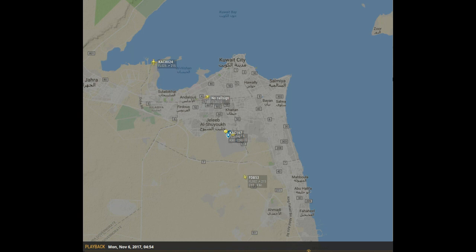I need you to maintain runway heading 4,000 feet. Maintain runway heading 4,000 feet. Till you reach 4,000, clear to join the hold. Copy. So we climb runway heading 4,000 feet. When reaching 4,000, we make a right turn to join the hold overhead the VOR at 4,000.